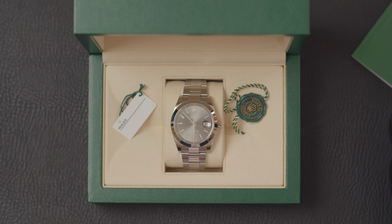So what have we got here? This is the latest version, 2020 model, Rolex Datejust 41. Finished in stainless steel with a smooth bezel, Oyster bracelet and cracking Rhodium grey dial. It comes complete with all of its original box and papers, just like every watch we have here in stock, and it's in lovely condition. I think it's been worn about 5 times, and we're very lucky we got the chance to buy it recently.